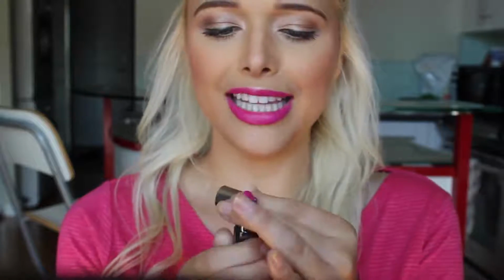On my lips today, I do have the Anarchy Urban Decay Revolution lipstick. This is just a mini little cute guy because I liked him better than the big size because he's so cute.